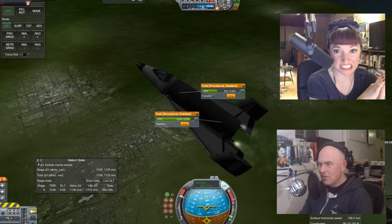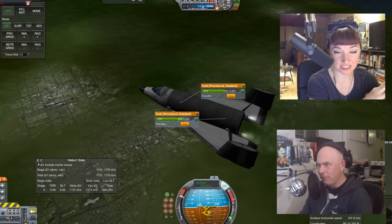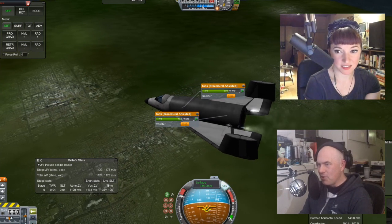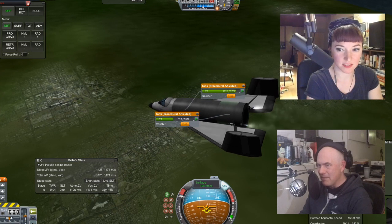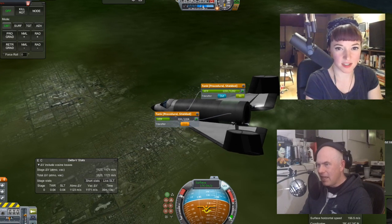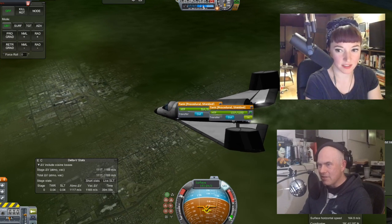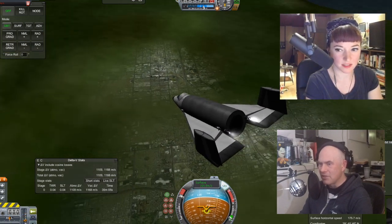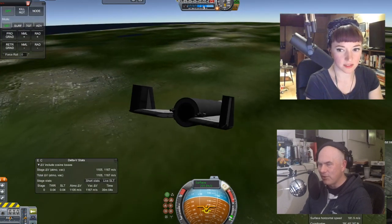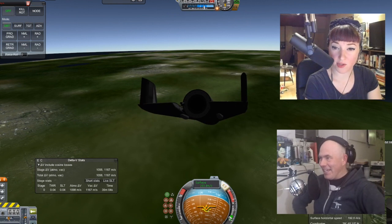So I think what's happening is the reaction control thrusters at the front are burning fuel because of the way they're piped up. These ones aren't burning for some reason, so this fuel tank isn't emptying. And so what I'm doing is pumping fuel forward for stability reasons. There we go. Okay, so now we're back under control again. Whew! Well, that was a little hairy there.